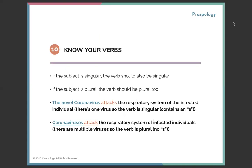Here, I'm going to focus on knowing your verbs, specifically subject-verb agreement. What does this mean? Well, in English, if we have a subject that is singular, one person or one thing, then the verb that follows it also has to be singular. And likewise, if the subject of the sentence is plural, then the verb that follows it is written in the plural form as well. Let's look at some examples.